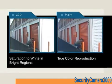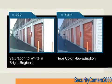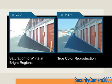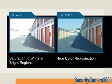Strong sunlight commonly hampers both the facial detail, background scene color, and clarity when analog CCD cameras are used. The Pixim-powered camera avoids these problems.